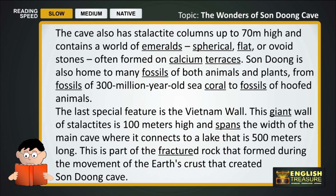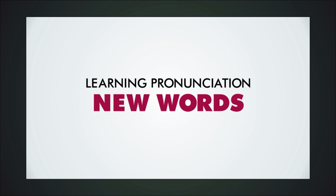This is part of the fractured rock that formed during the movement of the Earth's crust that created Son Doong Cave. Now we will pronounce the words again, this time faster.